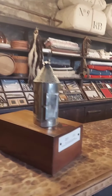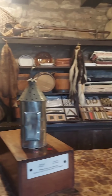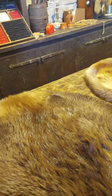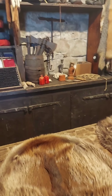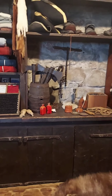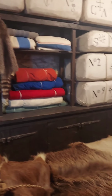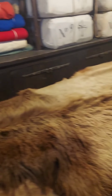This looks like the general store. Yeah. Got all the goods in here. Beaver skins. Oh, they're soft. Feel the beaver, it's soft. I like the tomahawks. Fox. Raccoons. This looks like an elk right here. Somebody slept in here.